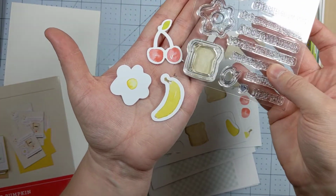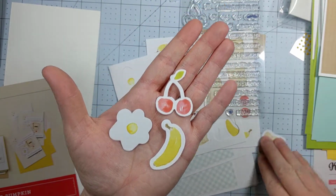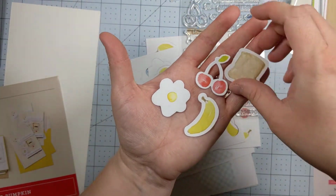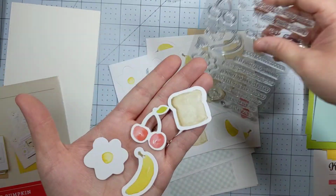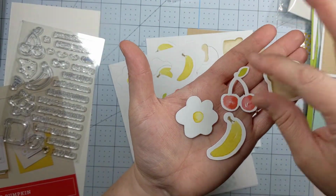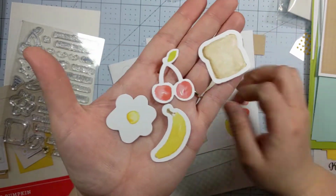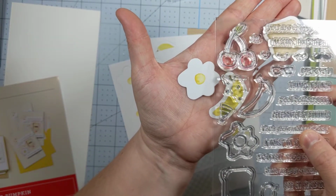Let's see. Again, you could add the outline. You could just make your own and kind of color them in on watercolor paper and make some more that have the same effect here. So the stamps are going to be super useful despite the fact that they gave you these really adorable little die cuts here too. And I think you would have to outline the cherries for sure.